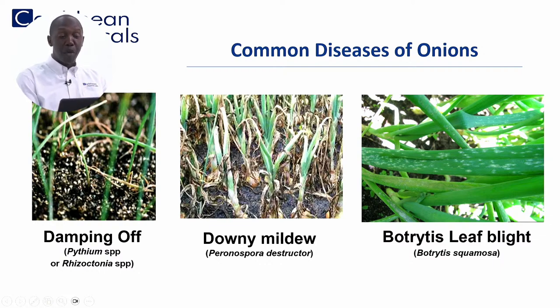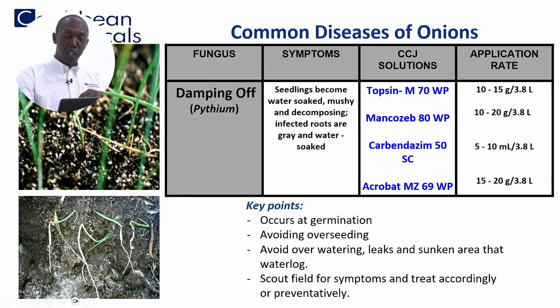So we have our damping off, we have the downy mildew, we have the botrytis. We're going to touch on purple blotch, stemphylium leaf blight. All these are issues. They are not as technical as you believe them to be, farmers. We are identifying the issues, and we're providing for you the Caribbean Chemicals solutions to get it done and get it done properly. So let's explore now. Break down damping off for the viewers, John.